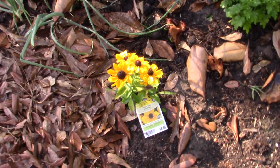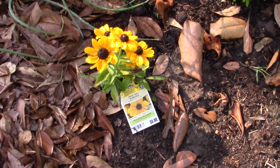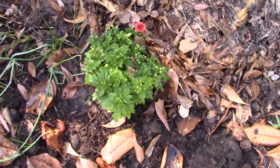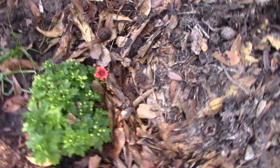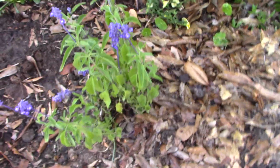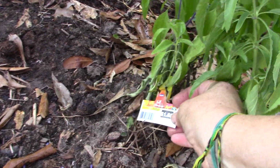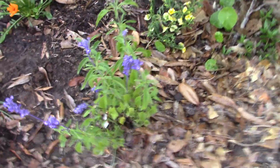Alright, and Rudbeckia in the lovely yellow. It's a Toto Gold Rudbeckia, and then just a mum that I got in the fall, and it's blooming. That burgundy color. Oh, I didn't water this. I need to. I think this is salvia. I can't remember. I got so many plants, I don't know. Yeah, salvia. So it's lovely.